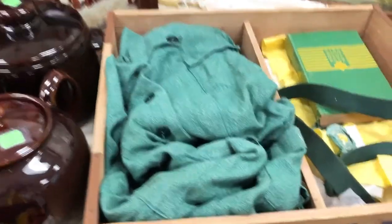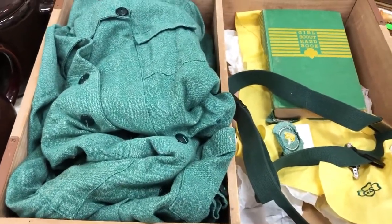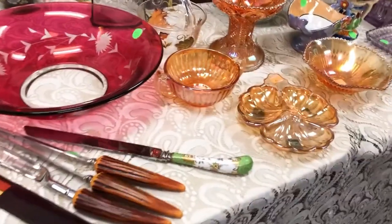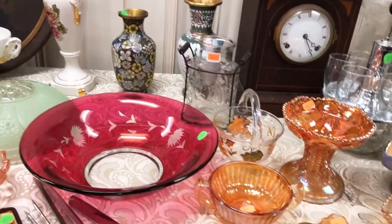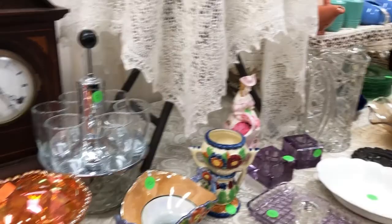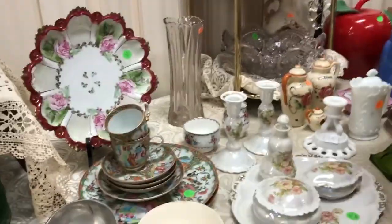Here's a Girl Scout outfit and all that goes with it. It looks like it's in brand new condition. Never used. Some more pretty glassware. The room was small and crowded.